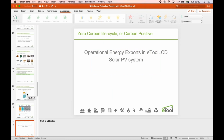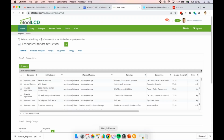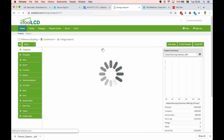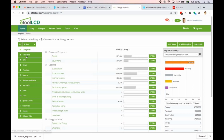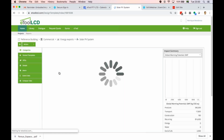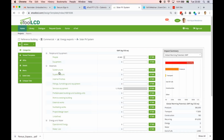What we've found is you have different methods to achieve that carbon positive, and I'll show you again in the software one quick example with operational energy exports. So when you have a large solar PV system and you're creating more electricity than you need, you can export that back to the grid and create carbon credits for your design. So what I've done in this example is I added a template here for the solar PV. So in this case, I'm assuming that all the operational energy has already been neutralized, either with energy efficiency or a different PV system. So this PV system is now brought into the project to provide further savings.